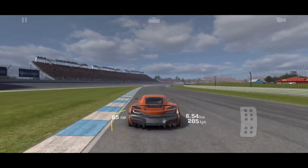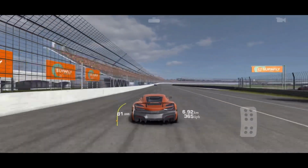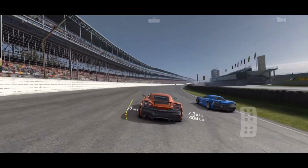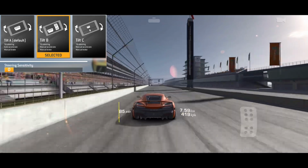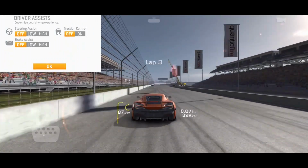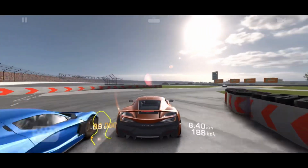This is possible at some tracks where you don't cut. Very few, like Melbourne, possible in a few cars. Indianapolis Motor Speedway, possible in one car. I definitely find that tilt B controls are best. I use sensitivity 0, that doesn't really matter. All assists have to be off, that's a requirement. And I'll get a little bit more into that.